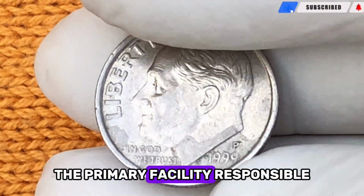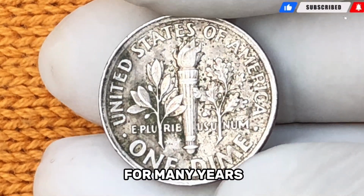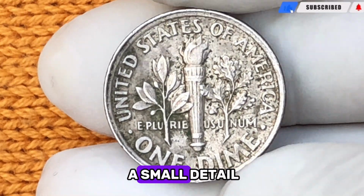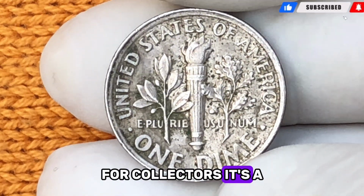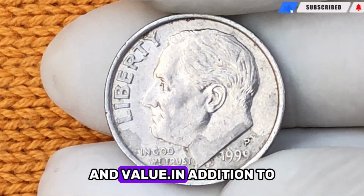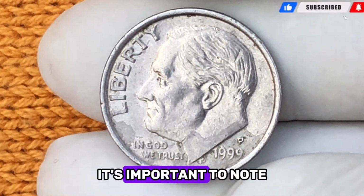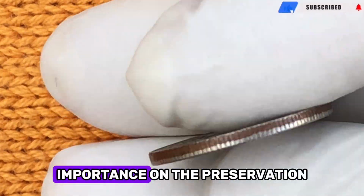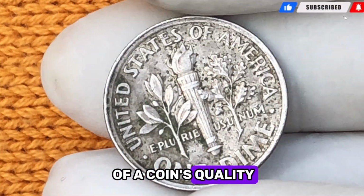the primary facility responsible for minting U.S. coins for many years. While the P mint mark may seem like a small detail, for collectors, it's a signal of authenticity and a key factor in determining rarity and value. In addition to the mint mark, it's important to note the condition of the coin. Coin collectors place great importance on the preservation of a coin's quality.